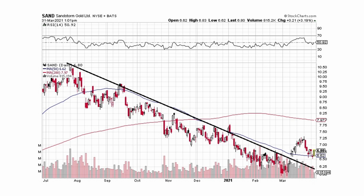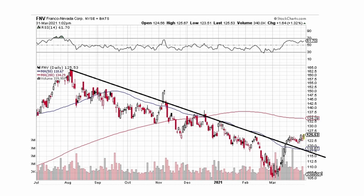1-2-3. One is you break the downtrend line. Two, you create a higher low. And three, you create a higher high, which would be at 725. Therefore, you're in a new uptrend. So Sandstorm Gold is close. That's what we're looking for.